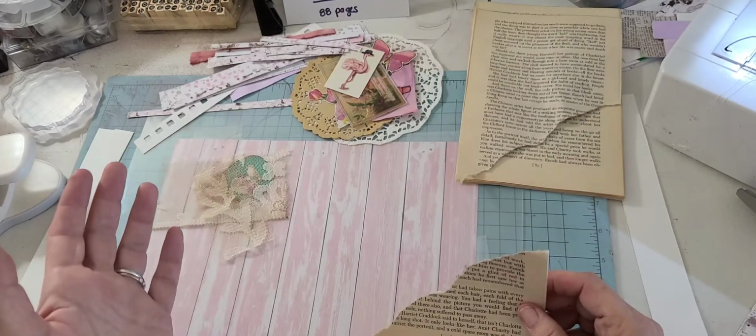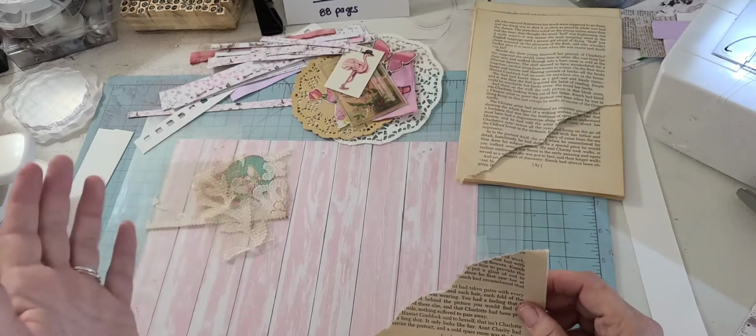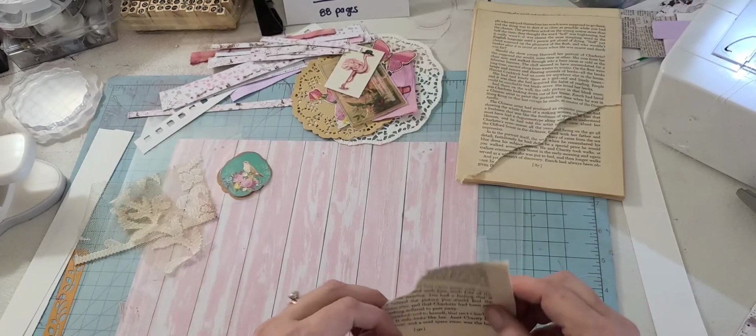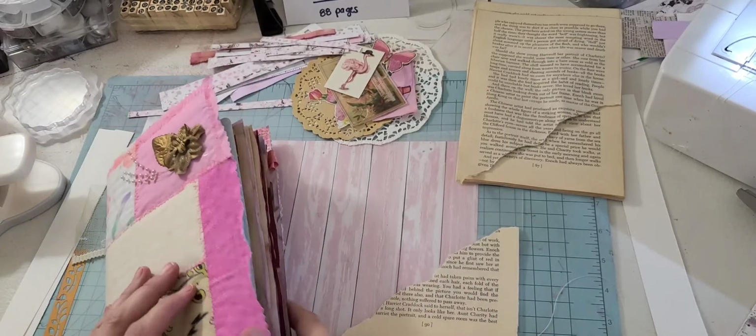Natasa is amazing on treasure books. So I just took what she did and then tried to do it in my own style, in my own way. She's got a different style, which is beautiful. So, you know, that's just something to think about.